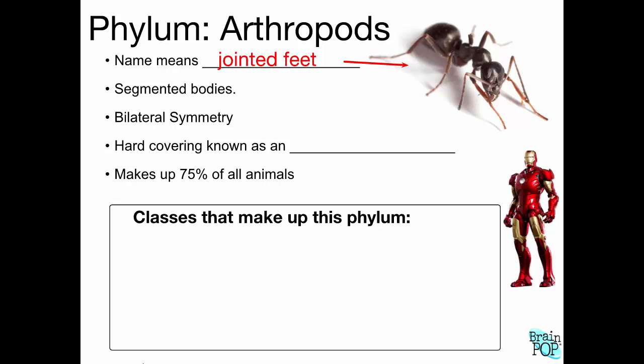Obviously, here's an ant. It's a type of arthropod. They have bodies broken into sections, and different types of arthropods have different numbers of body sections. They all have bilateral symmetry. And they have a hard covering known as an exoskeleton. When we talked about invertebrates, we said invertebrates are about 95% of all identified animals. Well, 75% of all animals are just in the single phylum. And we're going to get a little bit more specific with arthropods. So we're in domain what?